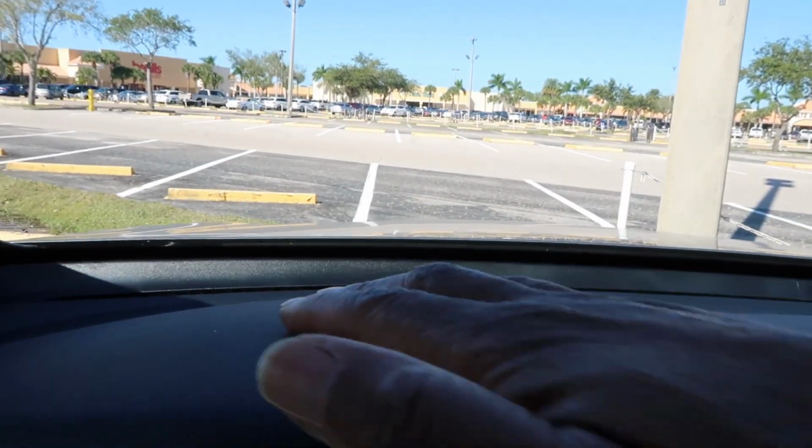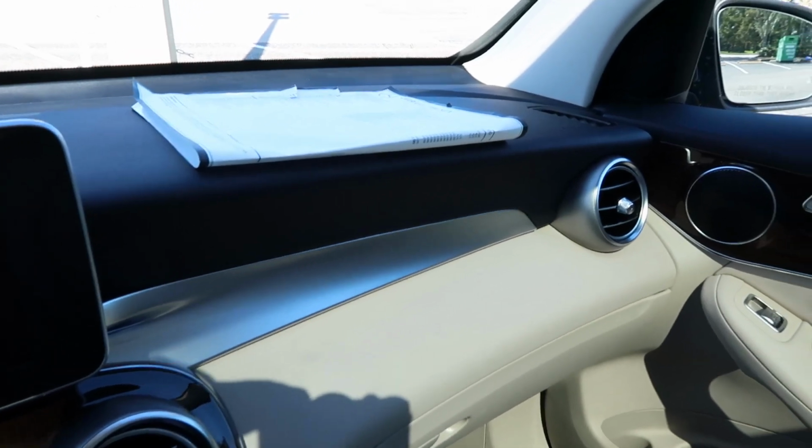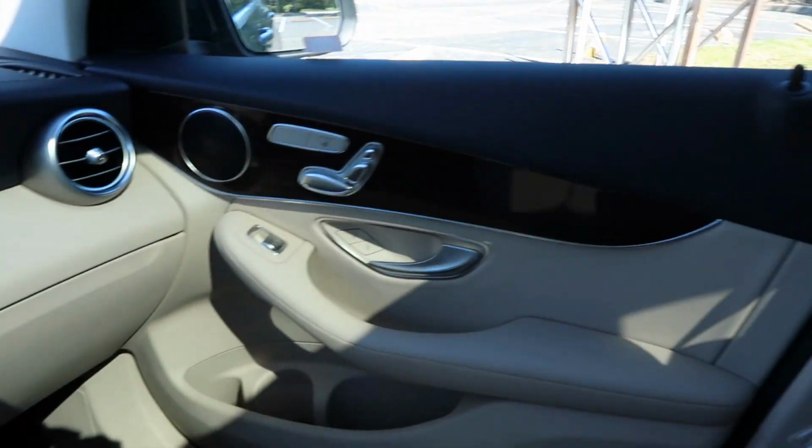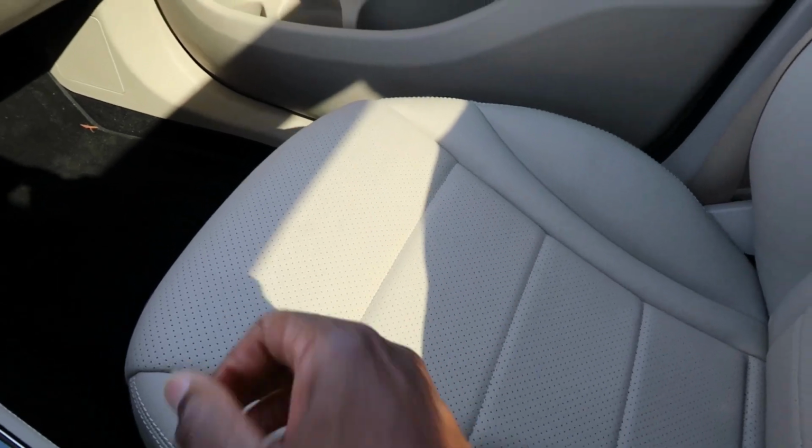Same thing up here on the dash. Not leather, just a nice textured material that they went with, since this is not a really high spec and it doesn't come with all the full leather throughout. The seats aren't leather as well, I don't believe. I think they're, again, a really nice texture. They feel good to the touch, but not leather.